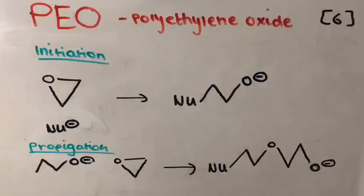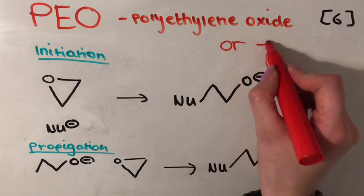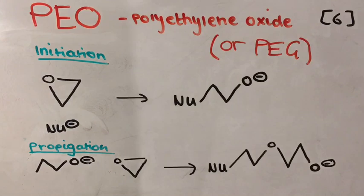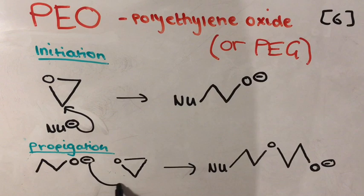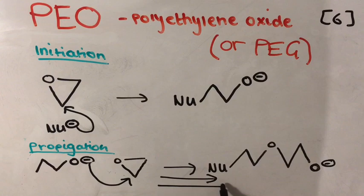Polyethylene oxide, also commonly known as polyethylene glycol in medical applications, is a crystalline polymer which is formed via an anionic ring opening polymerization. A nucleophile initiator is used in the presence of an alkaline catalyst to open the epoxide ring, leaving a negatively charged oxygen at the end of the chain. In the propagation step, more ethylene oxide monomer is added to the growing polymer chain. Polyethylene oxide is hydrophilic, so forms the outer shell of the polymeric missile.